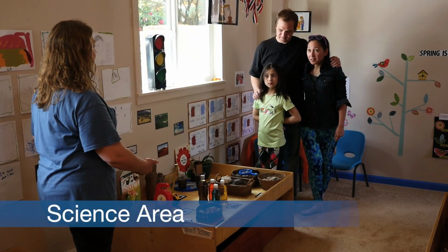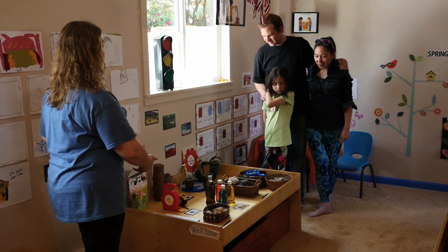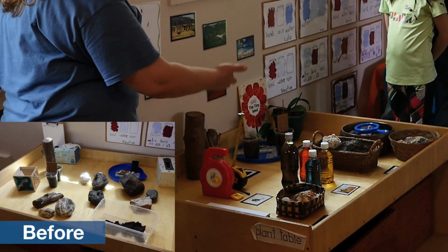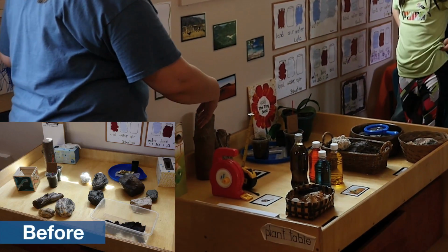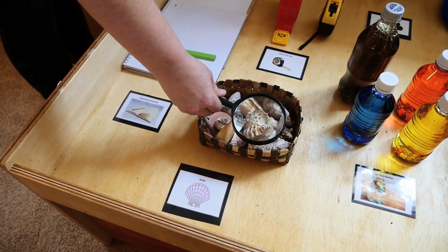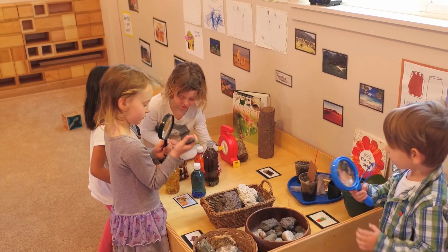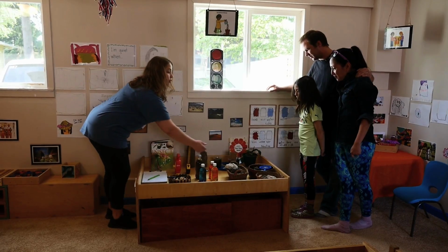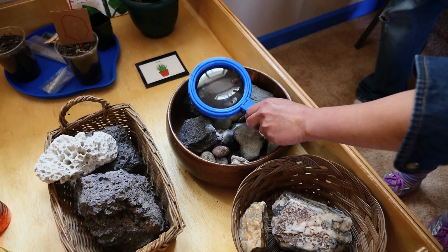All right, so in the science area, we added some tools and a couple of other activities to this area. Before it was really a nature table, and Nathan was interested in bringing in some additional materials. So there's some magnifying glasses so kids can inspect these natural materials such as the seashells and the really great lava rocks that you guys already had. You have a great selection of rocks and coral for the children to explore, and they can get a really close look with these magnifying glasses.